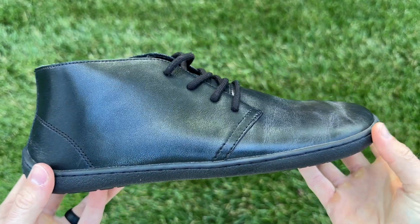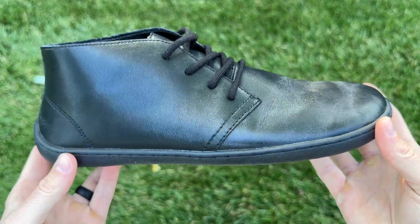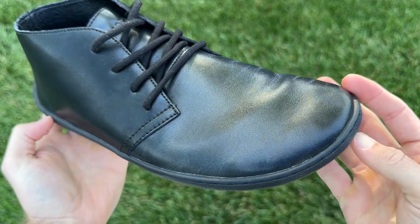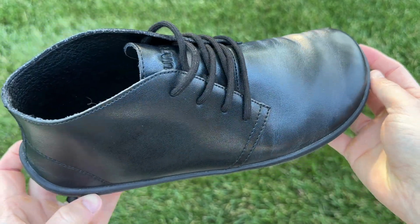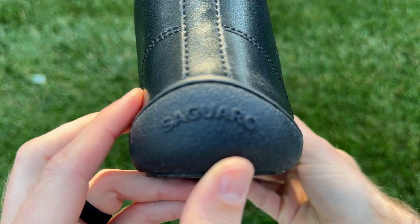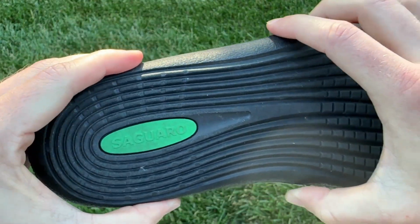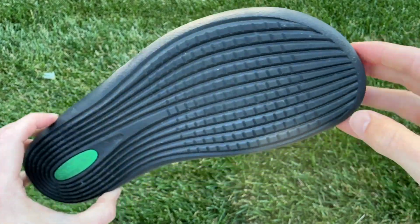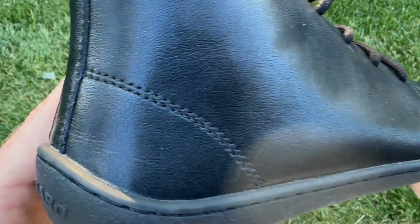The build is super solid. It's very comfortable. The toe box design is great. The zero drop design is great. If you wanted to take the insole out, you probably could to get a little bit more of that barefoot feel, because the insole is a little plushy, but that's totally fine. I didn't really feel like it added too much thickness to the inside of the shoe. My toes had plenty of room to move around.